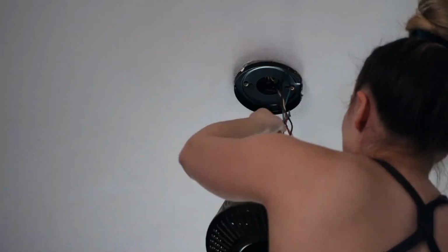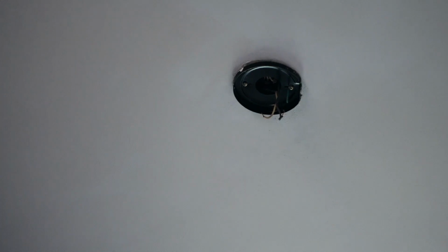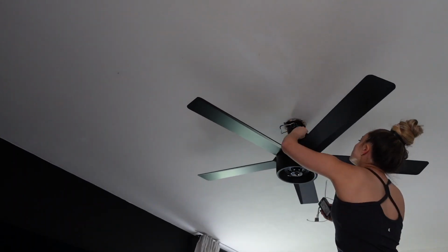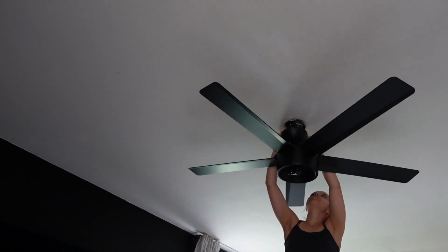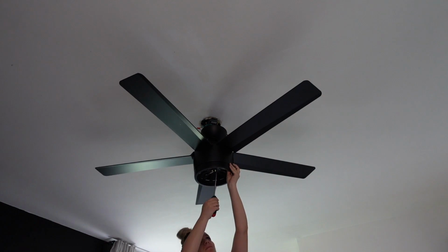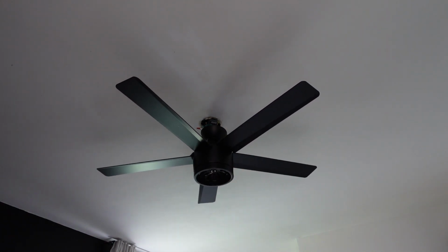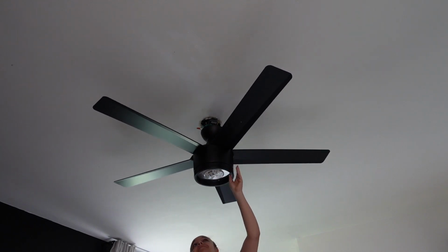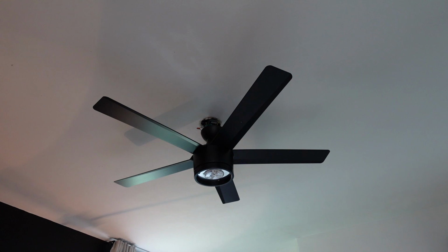So I turned off the electricity and took down the old fan. I do always take a picture of the wiring, how it was wired, because you just never know. And then I installed this new ceiling fan I got from Home Depot. Now, this ceiling fan is actually super easy to install. We just installed the same exact one in our living room, which you guys will see probably in a few weeks because I had to order furniture. It's going to take a long time, but in our living room makeover.